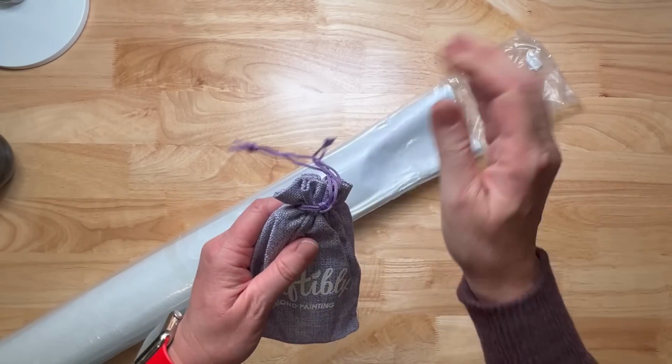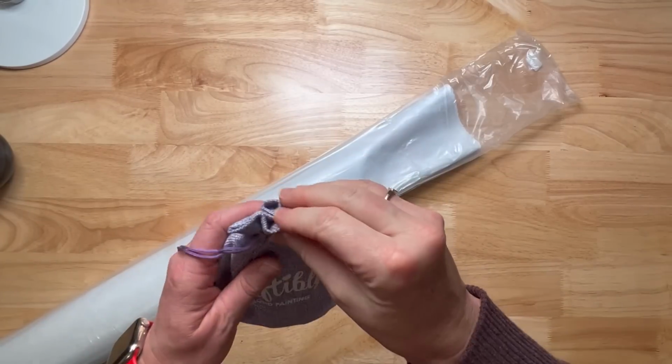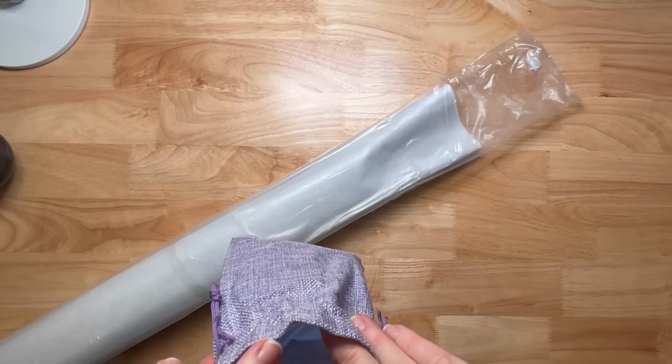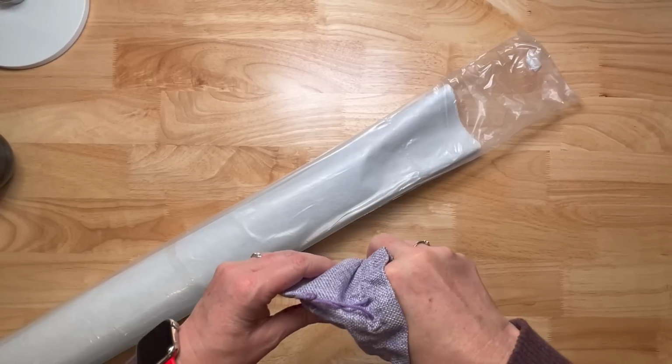I'm not gonna go through the whole toolkit. We're just gonna see what the extra goodies are. I love to see the cover minders and the washi tape. Ooh, yes.